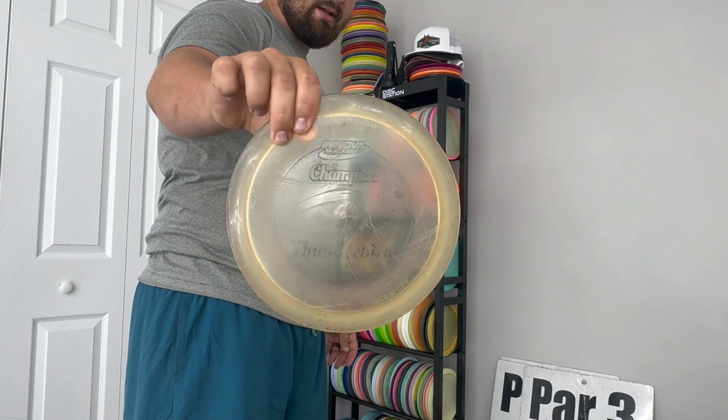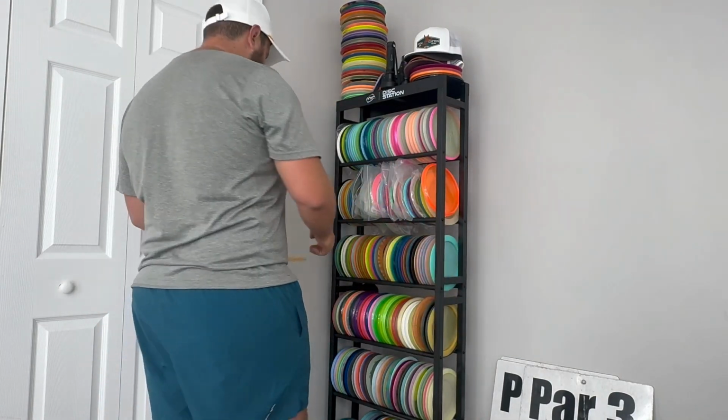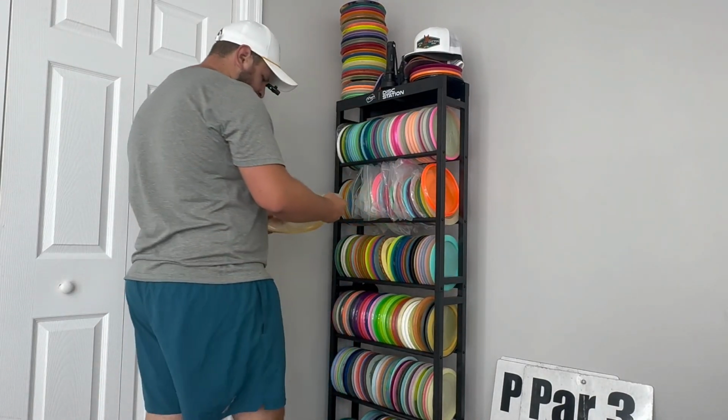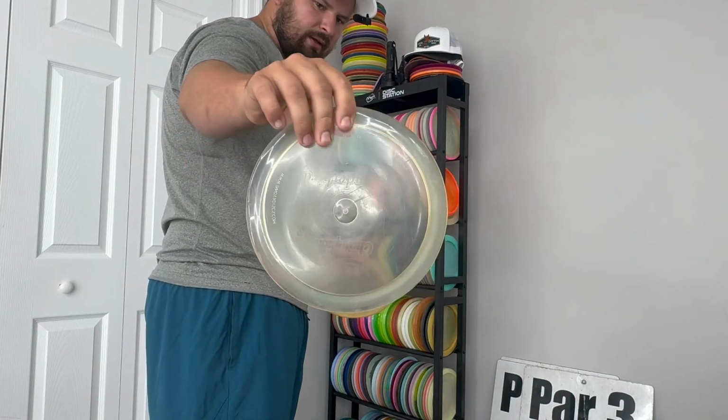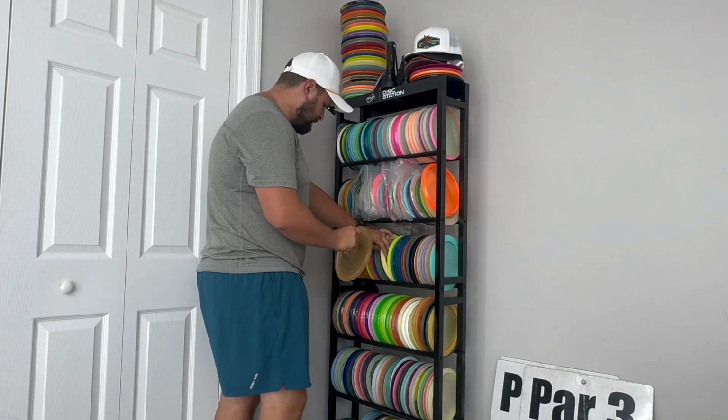Next disc is a clear Thunderbird. It looks like it has been around the world and back. It is beat. Turns out I actually have 2 of them that are both clear, just like that, both in horrible shape.